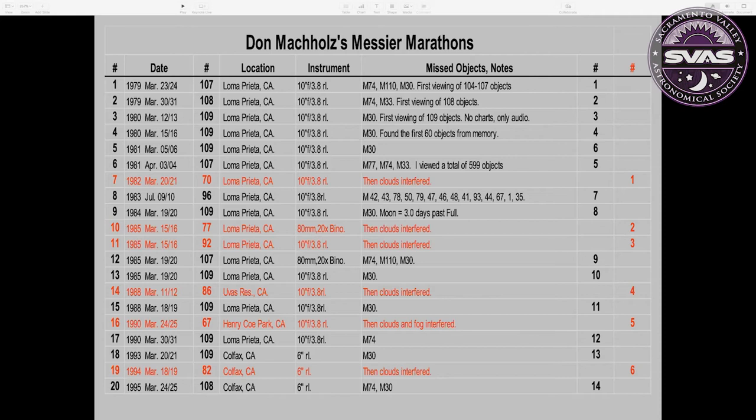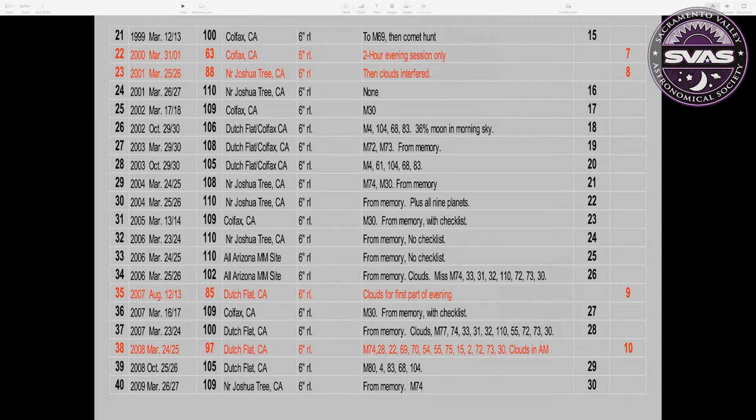I mentioned that. And then I moved to Colfax, California, 1993, used a 6-inch reflector. Finally picked up 103 10 in 2001. I think that's the first time. And I began doing it from memory in 2003. And no star maps.